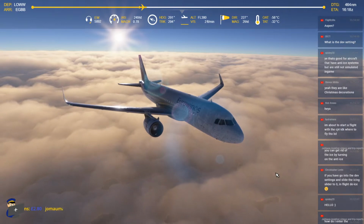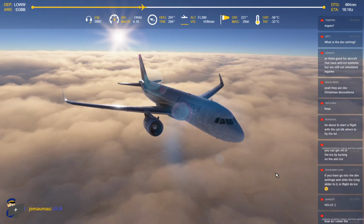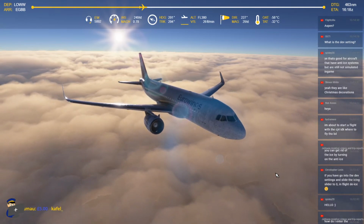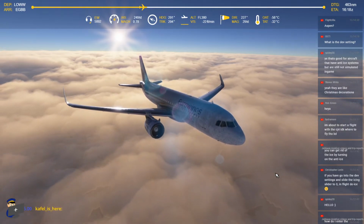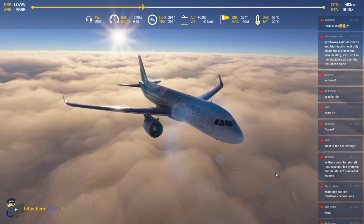So under the settings, you go to the bottom, and there's general settings. Then at the bottom, there's a dev mode switch, and that allows you to, amongst other things, change aircraft mid-flight and jump to any point in the world. Yeah, or Aspen. Aspen would be good as well.